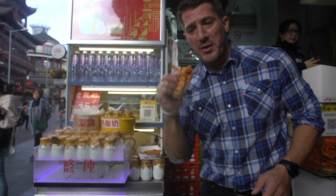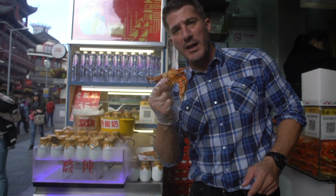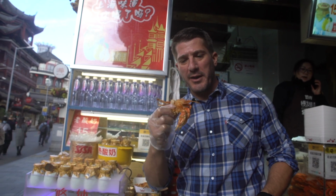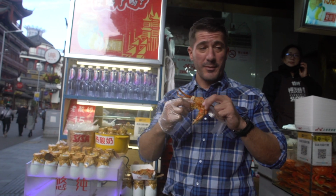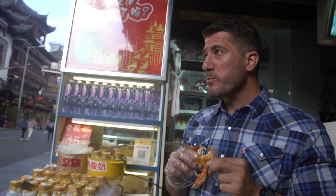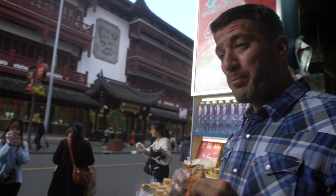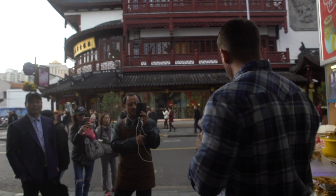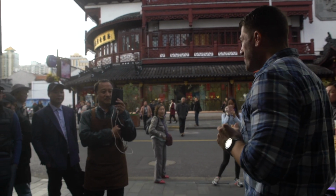Smells really good. It's got some lard on it, some hot pepper. I smell some cumin in there. Let's get into it. How is it? Not bad. How's that?